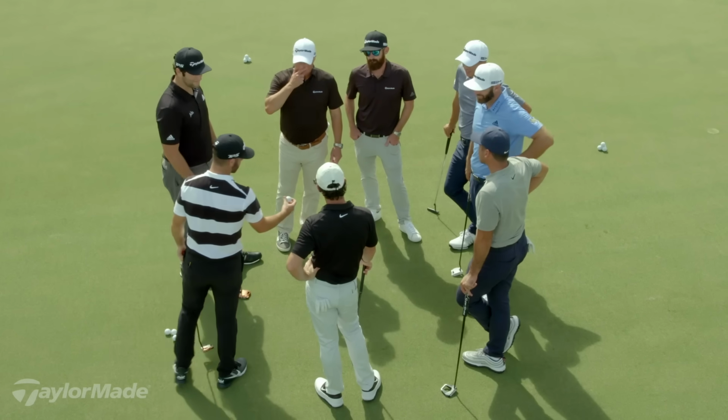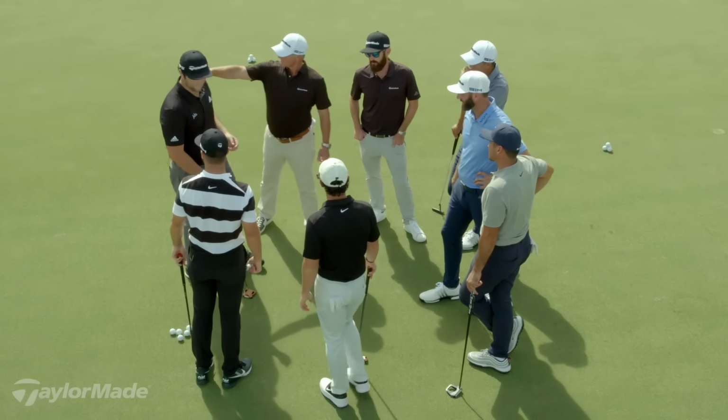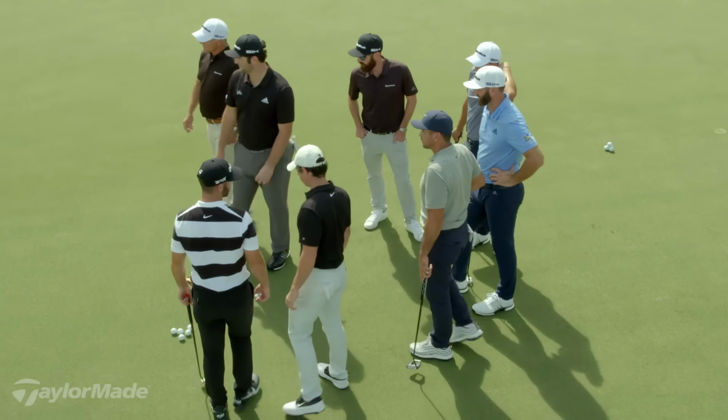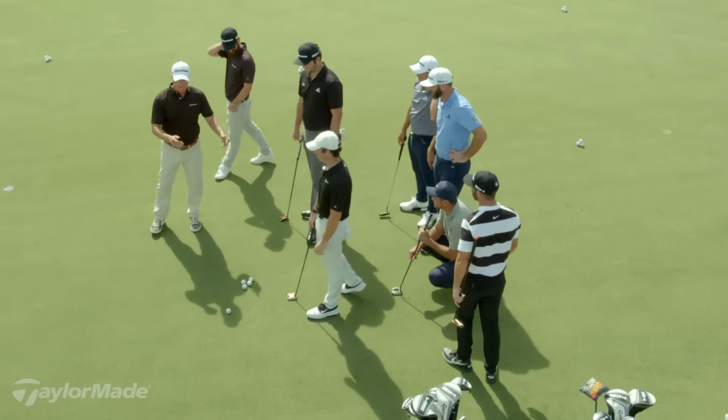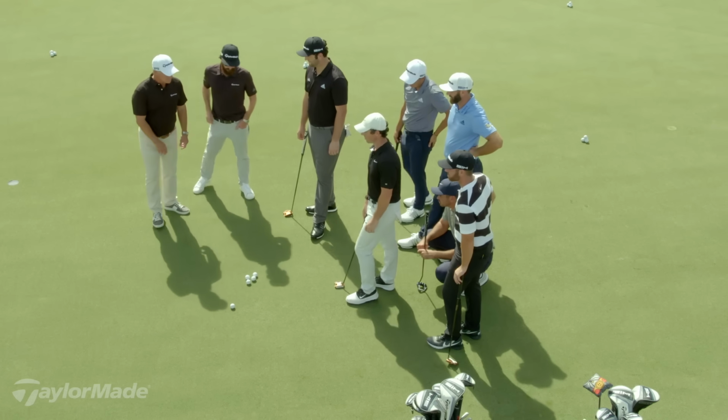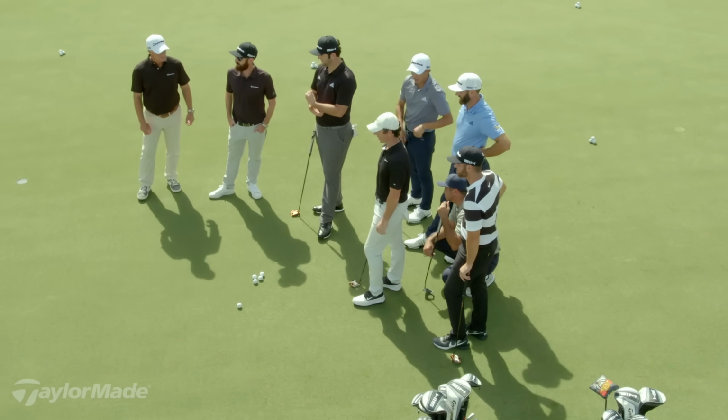Yes. So take us through about a 30-foot putt here, a 35-foot putt. Go ahead, Rory. Let's take a look at how you use TruePath here, what you see here. Yeah. I'm looking at a little bit of left to right.